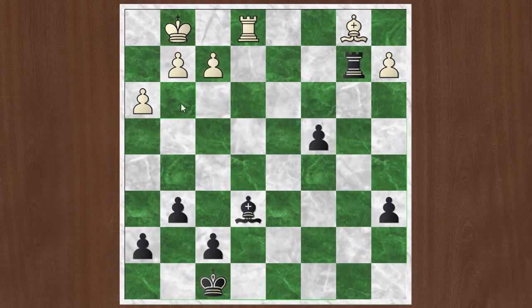And a bit inconsistent. It actually would have been slightly better for him to continue with king to g3, just come out this way. Because, well, we'll see in the game, from g1 it's not as easy for his king to get in the game. I have various tricks I can play with the bishop coming out here once this pawn goes forward. Let's see. So he went king g1.